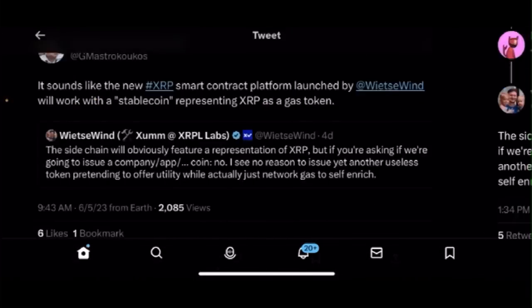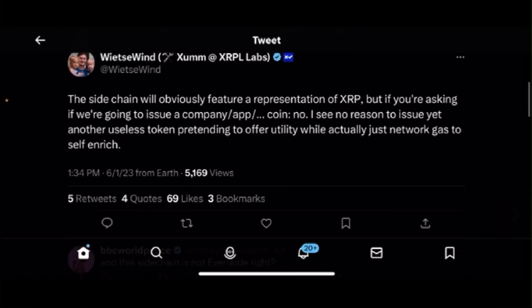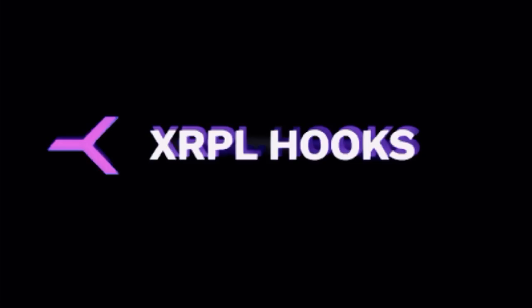So this was the initial tweet. The sidechain will obviously feature a representation of XRP, but if you're asking if we're going to issue a company app coin, no, I see no reason to issue yet another useless token pretending utility. They're not going to do it to self-enrich. The idea is to provide developers with essential tools for building on-ledger logic, influencing the flow of transactions, and being able to spin off newly crafted transactions on the XRP Ledger without overburdening the network with complex and resource-intensive smart contracts.